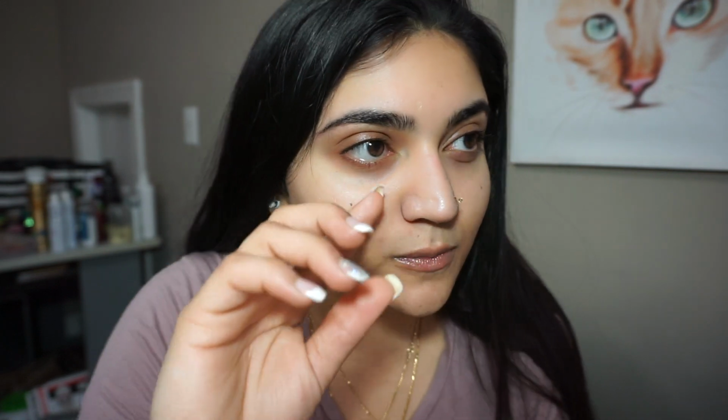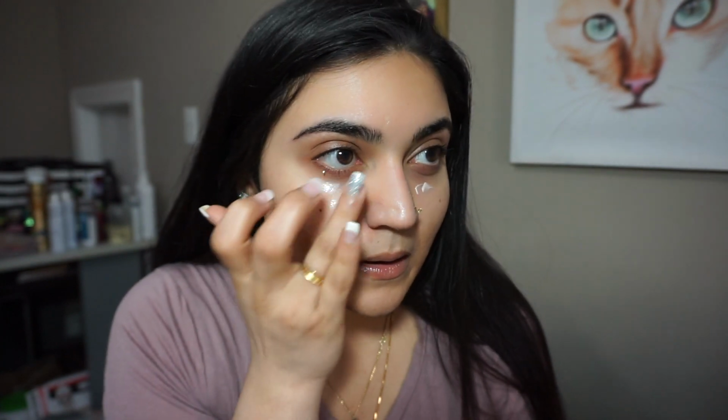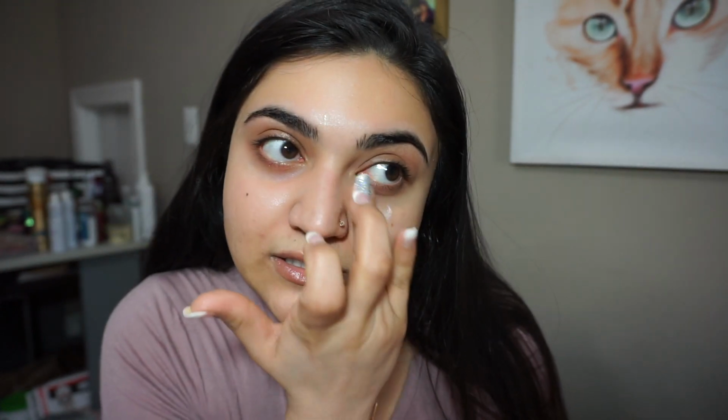I'm gonna use my Origins Ginseng Eye Cream. And this one has a little bit of, I'm not gonna say shimmer, but it just brightens up my under eye. You'll see, it just gives my eye that radiance. Maybe it's just hydrating my eyes, but to me it looks like my eyes are glowing. And so now I feel like my skin is nice and moisturized and perfectly prepped.